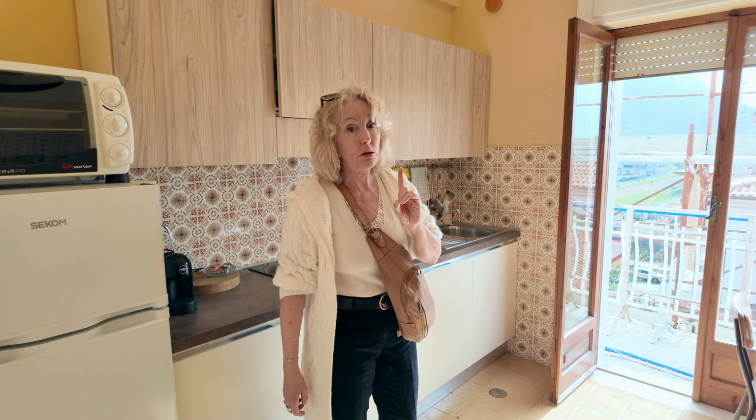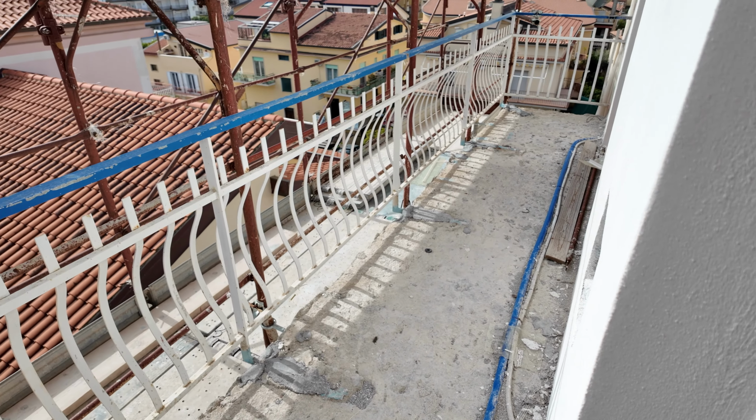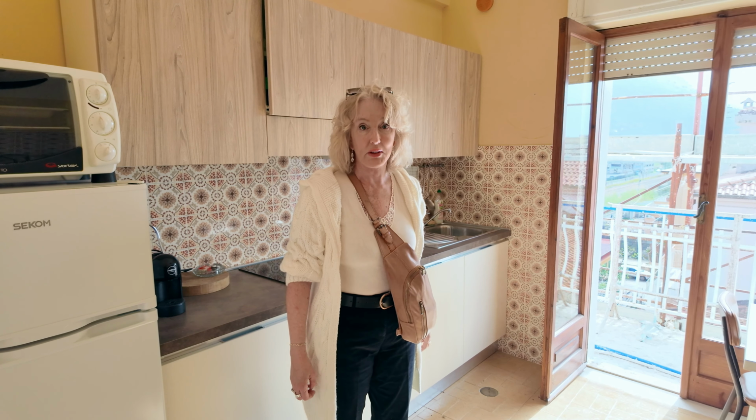And out here you've got a really nice balcony. Now they're redoing the facade right now. But if you look out at the balcony, it's a good sized balcony. You have a view of the mountains once the scaffolding goes away, and you'll have a view of the sea.